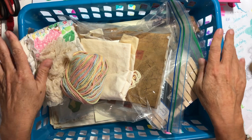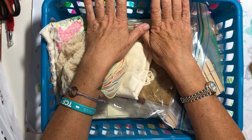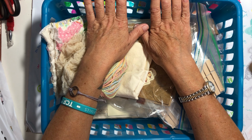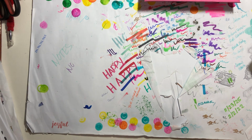And then this bin I usually use for my magazine clippings that I don't have anymore because I got rid of them all. I know, gasp, I know. But yeah, that all needs to be put away somewhere.